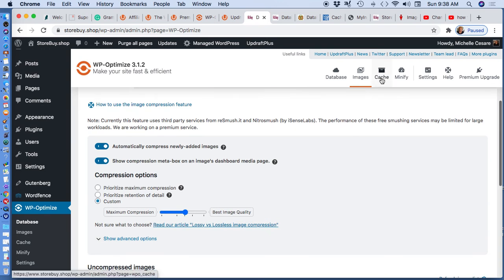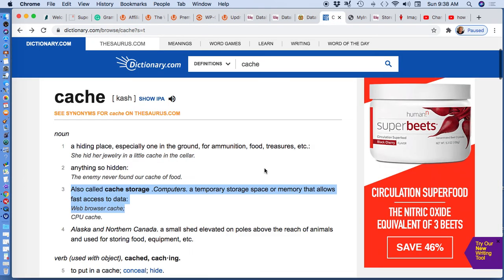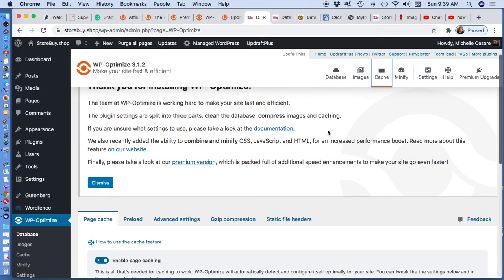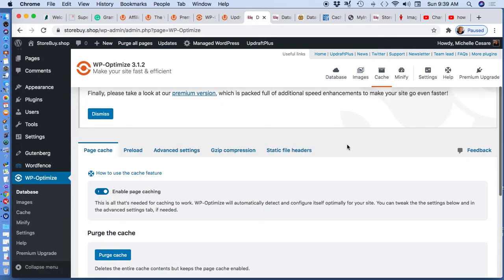Now, another great important part, the cache. The cache is very important. The cache in computers, it's a temporary storage space or memory that allows fast access to data. And that's what you want. Because when repeat visitors come, it matters, it speeds up the loading.